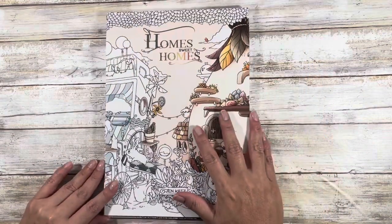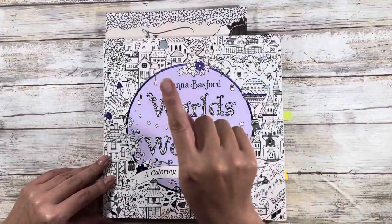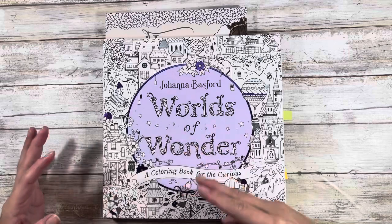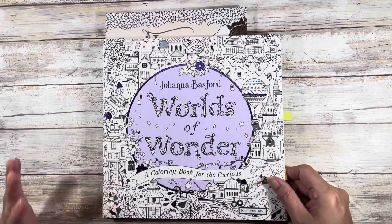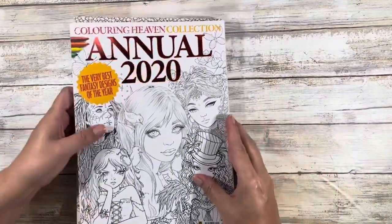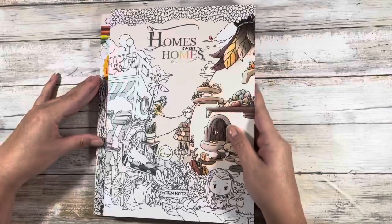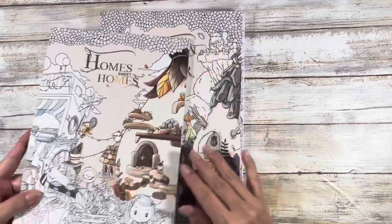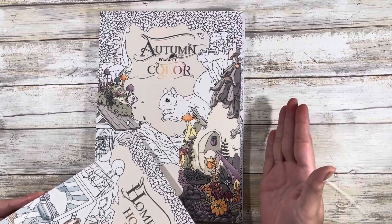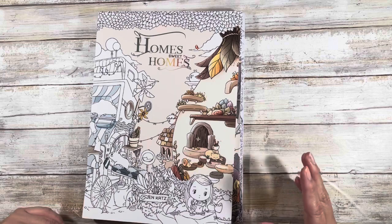I did want to show you a reference for size. So this is a Johanna Basford. As you can see, it's taller, but more narrow than a Johanna Basford book. This is pretty much the standard size, unless you get into her Ivy and Inky. But if you have a Coloring Heaven book, it actually seems the same height, but slightly narrow. So it's just maybe like a quarter of an inch not as wide as a Coloring Heaven book, if you're just thinking about a scale and perspective.